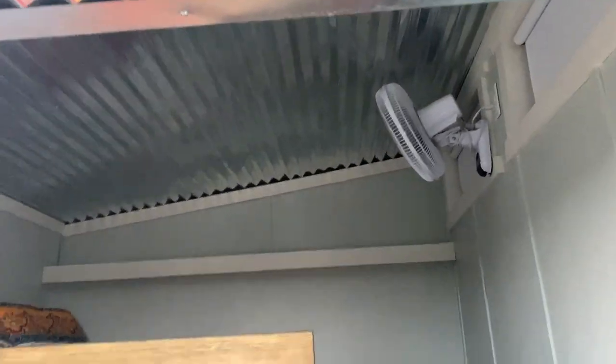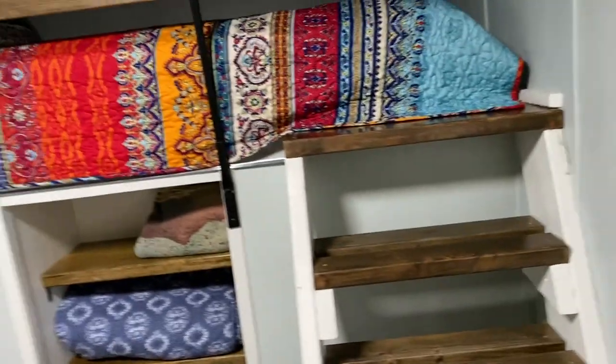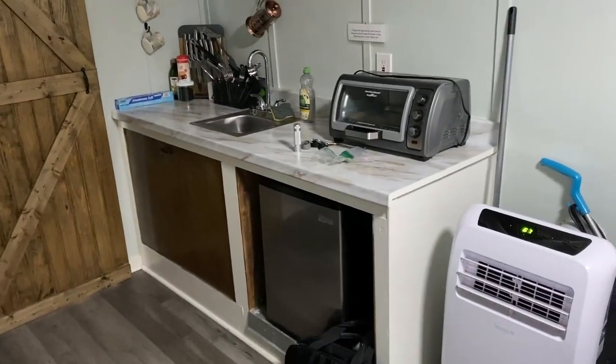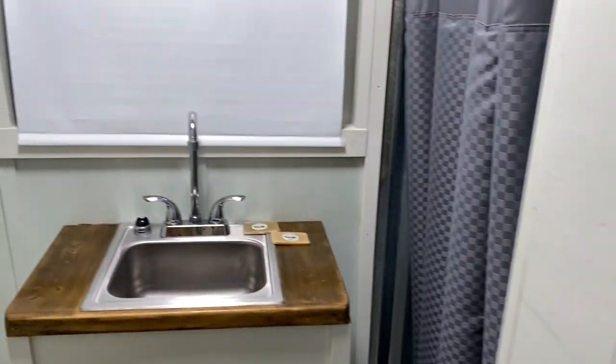The porch right here. Beth's already in here. Hi, Beth. And yeah, so there's the bedroom up there. Ceiling, bed, stairs. Very cool. And a couch to sit on. Very cool. Counter. The bar right there. Bathroom. Cool ceiling. Barn door here. Bathroom, shower.